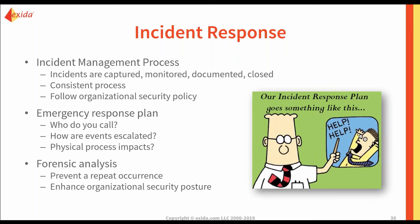So often it's worthwhile to take the time to define the process, actually write this down, train people on it, make sure you have consistent methods being applied across a company, all following that organization security policy, with the idea being we understand what to do and who's responsible in an incident. Certainly like an emergency response plan, if there is something that happens, do people know who to call, who's going to act in what role, who can say what, who's authorized on behalf of a corporation should there be an issue? And has there been a physical process impact?